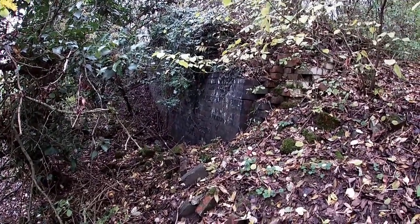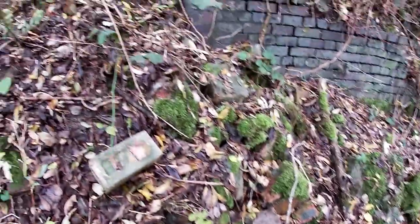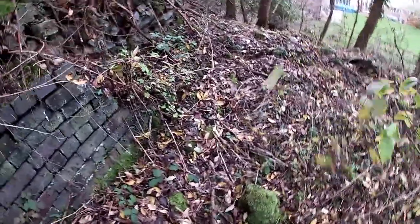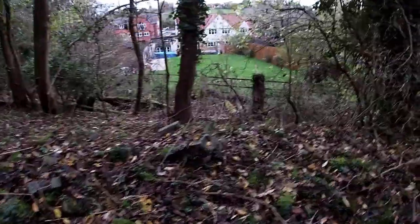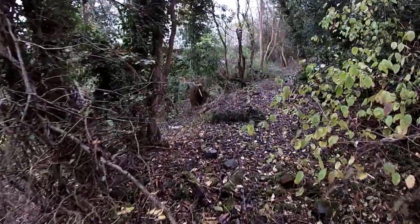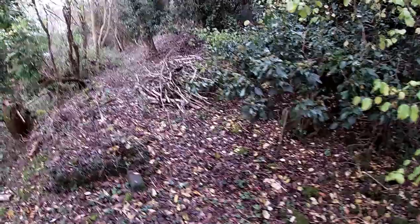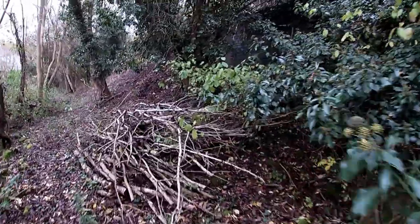Oh, did it get you? Yeah. Well, my foot's gone right in between some bricks. Braunston brick, is it? Yes. It actually says Braunston on it. Oh, wow. Oh, look at that. I'm going to have to go back and take some photos of all of that. That is pretty immense. What a find.